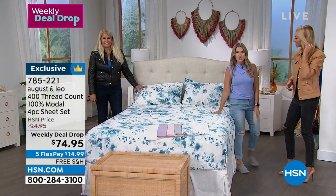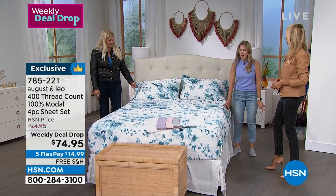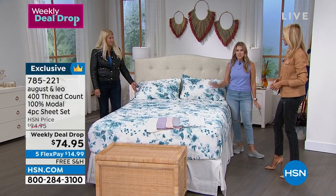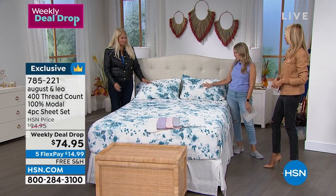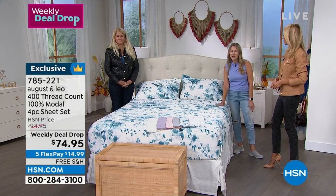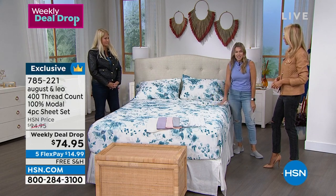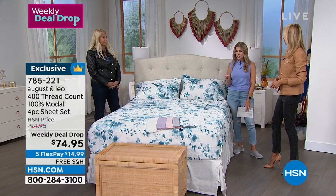Okay, weekly deal drop, which means we drop this incredible value at the start of the week. It's about to expire. This is your 100% modal sheet set, fitted, flat, and pillowcase, with a 400 luxury thread count. They're so silky and soft, yet completely machine washable and totally easy to care for. Under $15 to get at home.